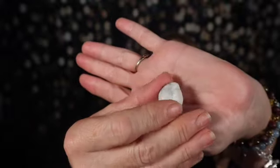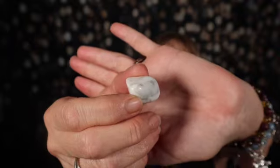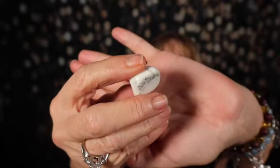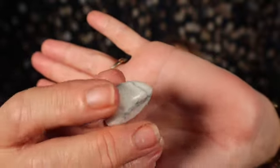You do have to be careful with howlite. If you find it and it's really, some are really cheaper compared to others. Some of them are dyed. So it's a gorgeous little tumbled piece.